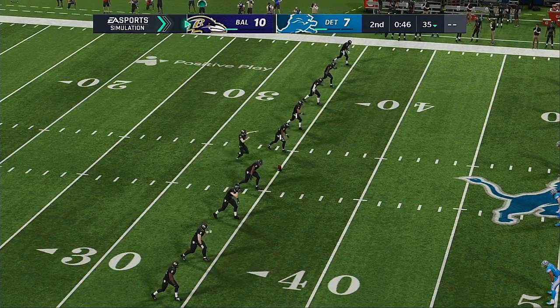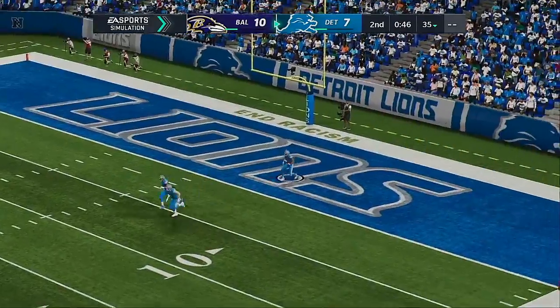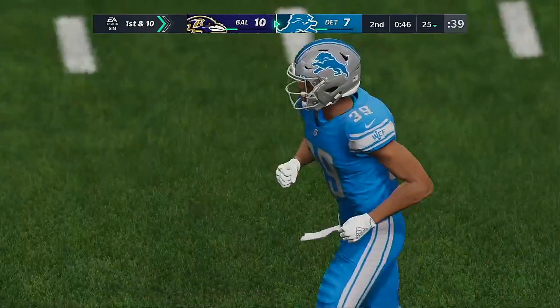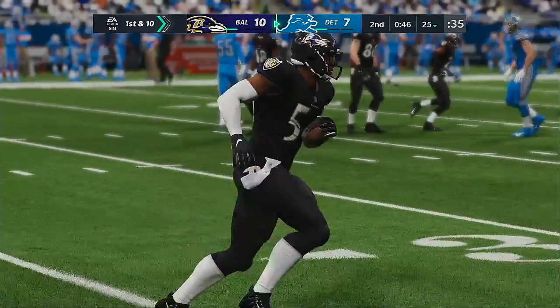Tucker now following the made field goal, set to kick it away. Now this will make it into the end zone. And they'll bring it out to the 25 as Agnew elects for the touchback. The Lions offense set to take over.